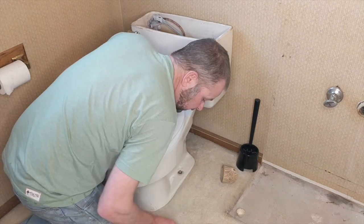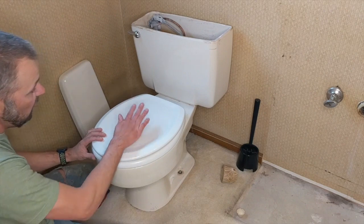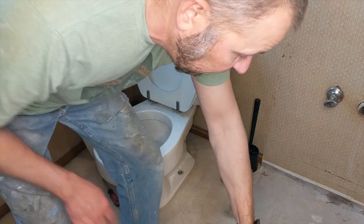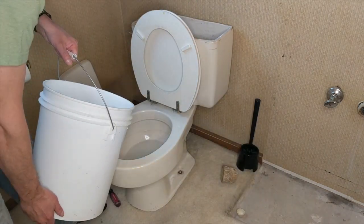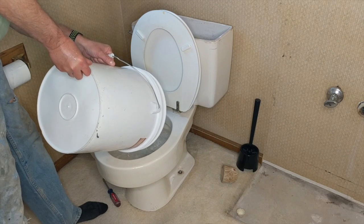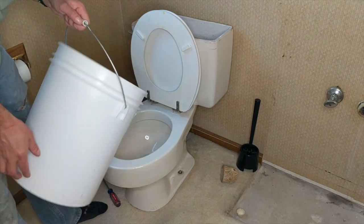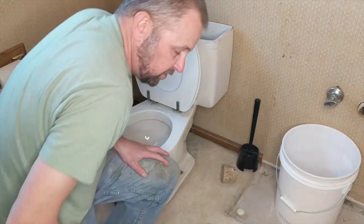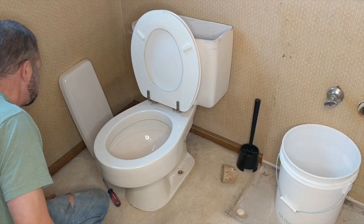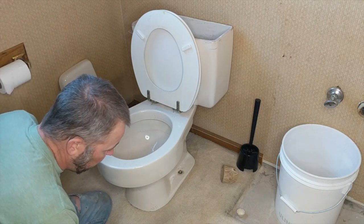The next thing I'm going to do is I've got the water turned off. Now I want to get the water out of the bowl. And how you do that is you take a big bucket of water and dump it down really fast. That was quite the flush. It went out on a high note. So now most of the water is out of the toilet, but not all of it. The next thing I'm going to do is disconnect the water supply.